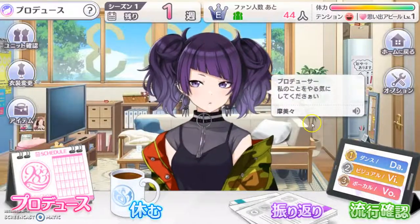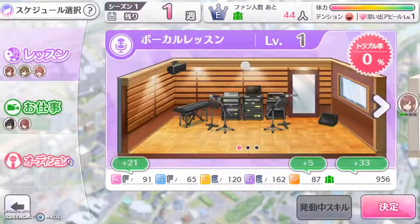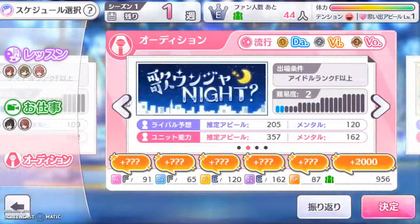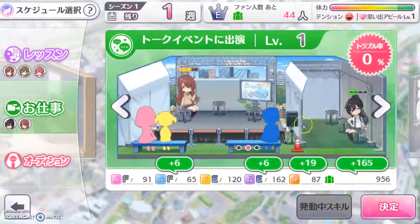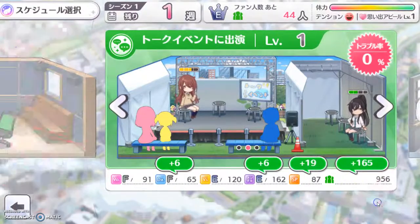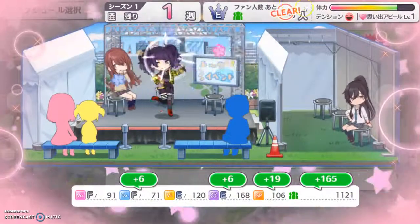So yeah, if you have during the first week a lot of promises with your idol, you might need to do one of the auditions to have enough fans. It happens sometimes, but it's pretty rare. Usually, if you just focus on those things, you're good. So we'll do this. And we cleared the goal for this season.